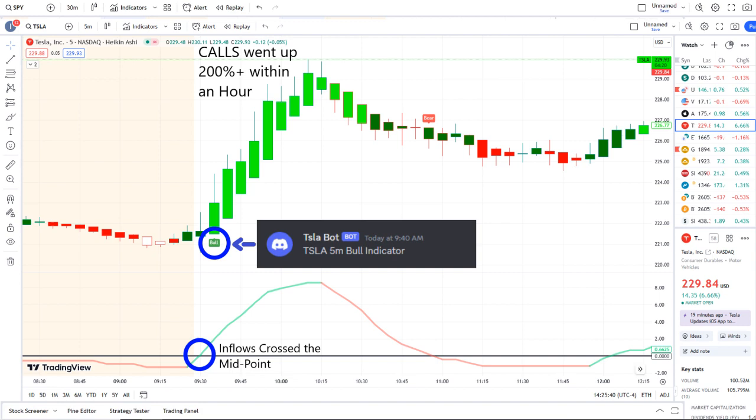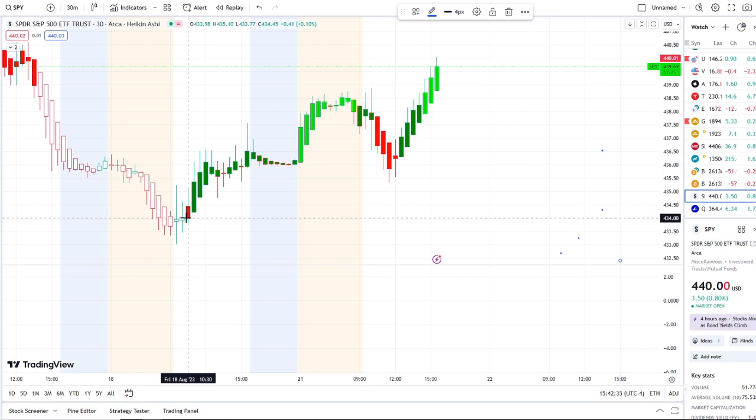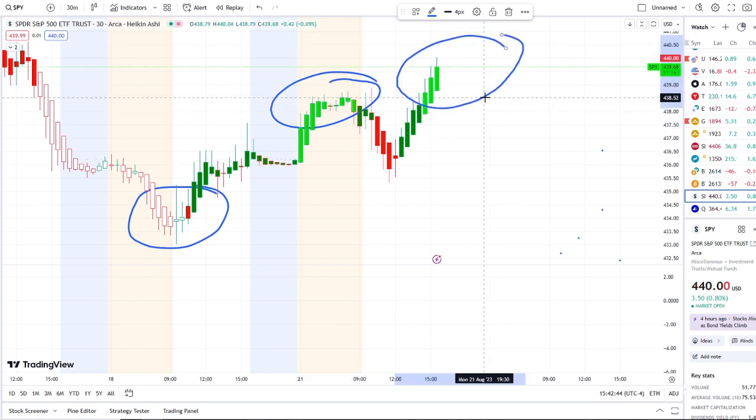Let's jump into these charts. So here we are with the SPY, the S&P 500 index, doing a full transition from the dip area to the rip area in today's pre-market, back down to red bars, and so far back up to bright green bars.